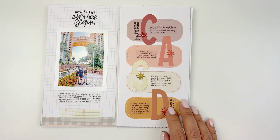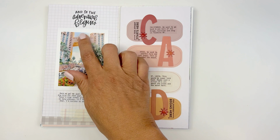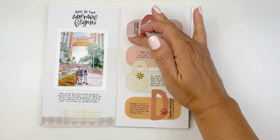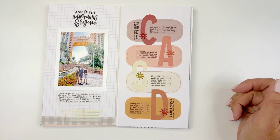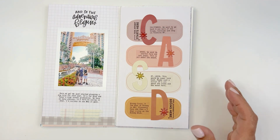So this one I had fun with. I love these colors. These are like boho colors. This is also Studio Calico, the entire thing. Their stamp, their letters. This was one of their kits. And I wanted to play up, all I had were these blobs of color, and I had these alphas. So I just used an initial for each of the places that we want to go to in the next few years, kind of like a travel wish list, I guess.